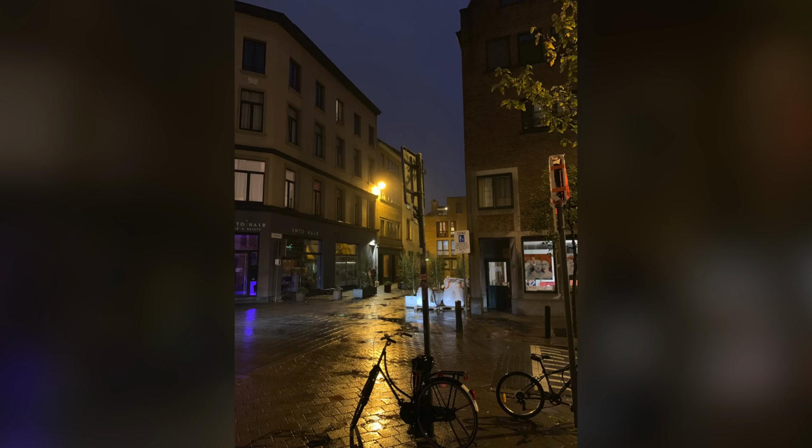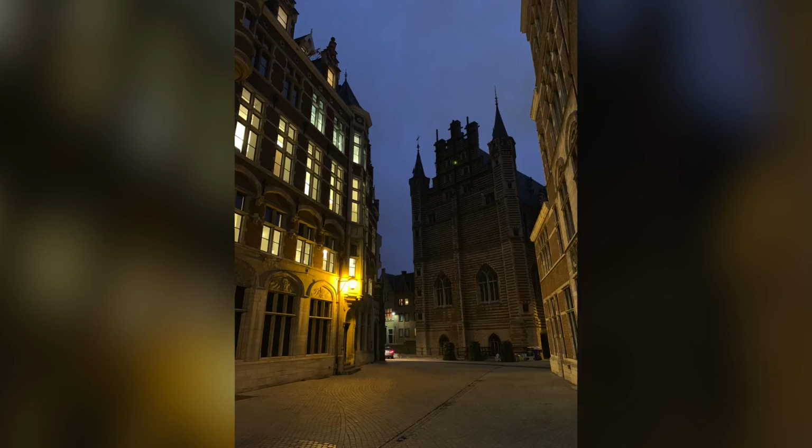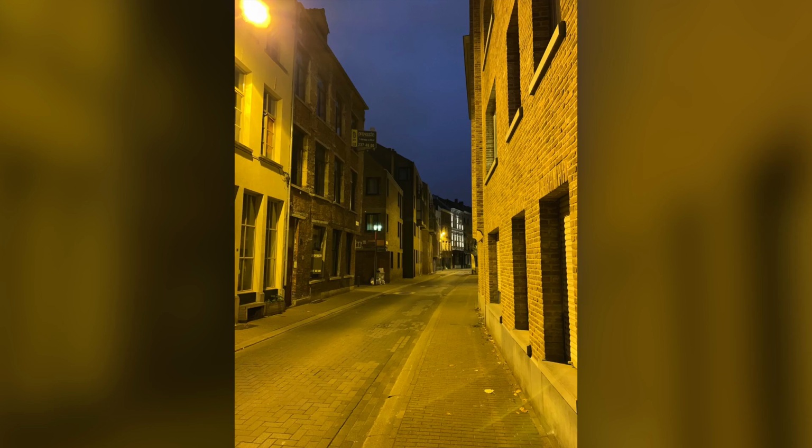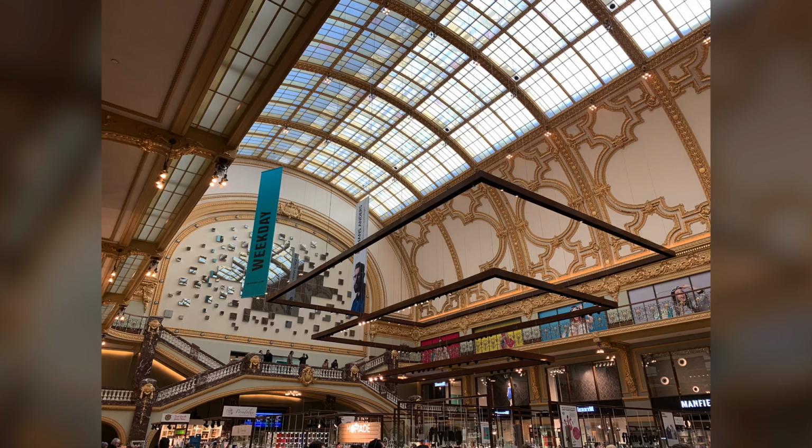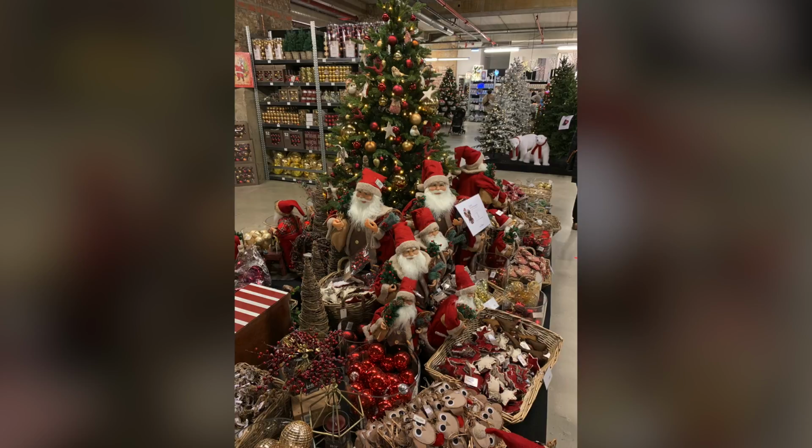Low light performance is also great. Some of the pictures that I took ended up a bit more yellow than in real life, and I also experienced some lens flare in some pictures, but otherwise the pictures are really on point, and it's really difficult to take a bad picture with this phone.